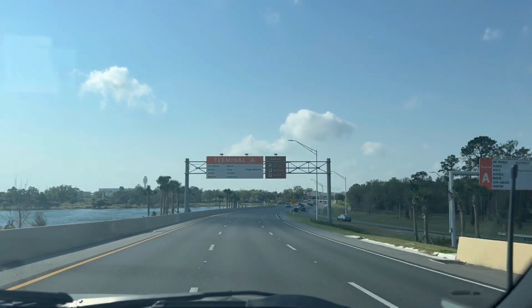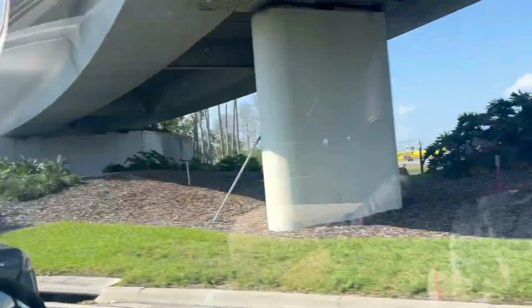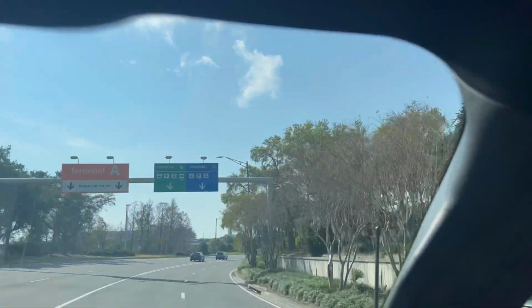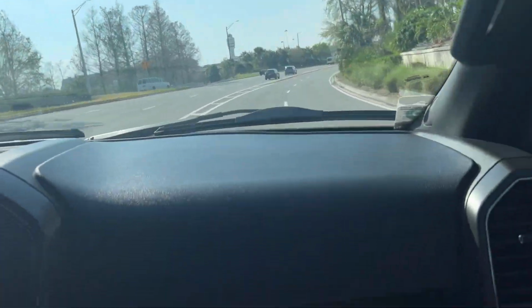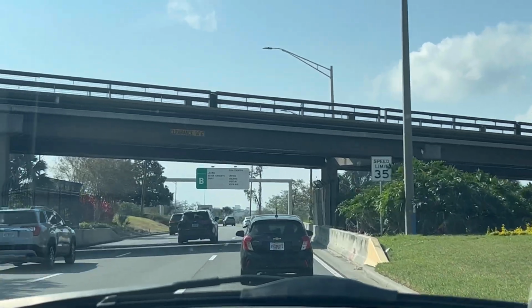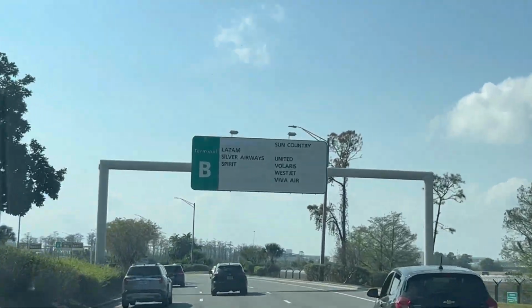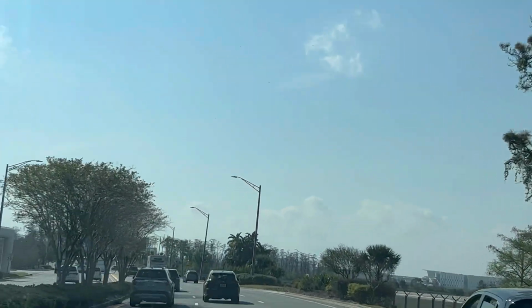So typically when you go to the airport, you want to pay attention to the overhead as well as what's written maybe on the streets, that way you don't get lost, because if you miss your turn, you will have to go back out and loop all the way around. So we are going to the new section.